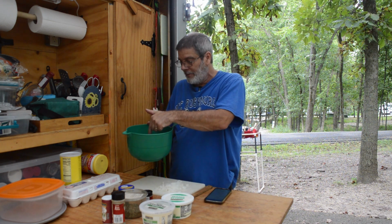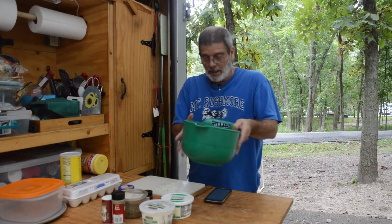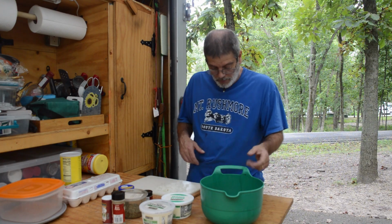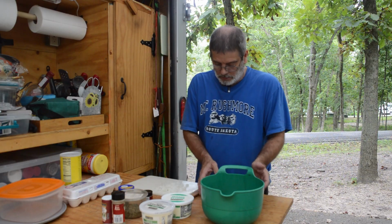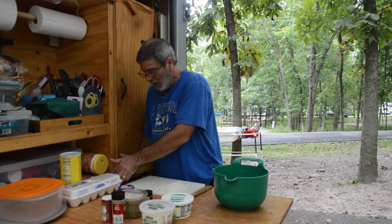I've already added 1 pound of ground beef and a half pound of sausage. The veal was optional, and we didn't add that, because we couldn't even get it anyway. We couldn't get several things, unfortunately, that we wanted. So I have the recipe that we typed up, that we got from them, that I'm going to follow along.